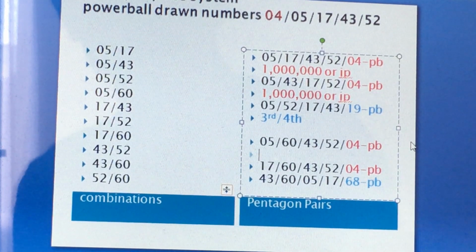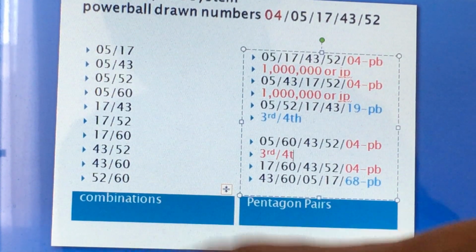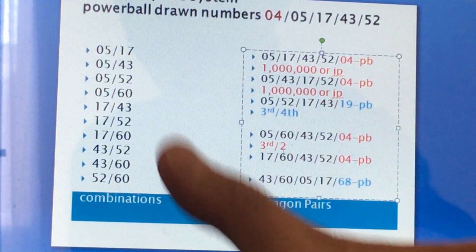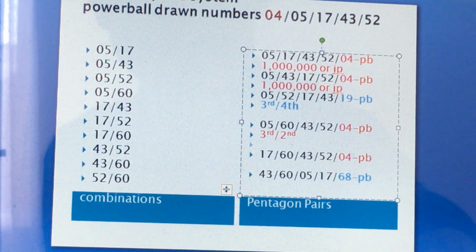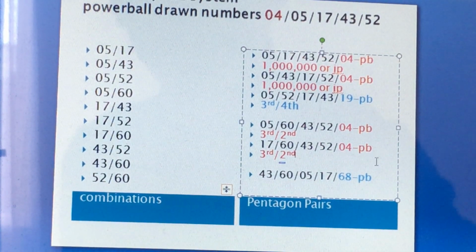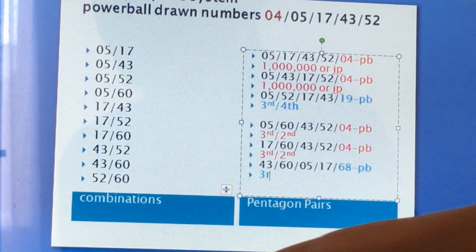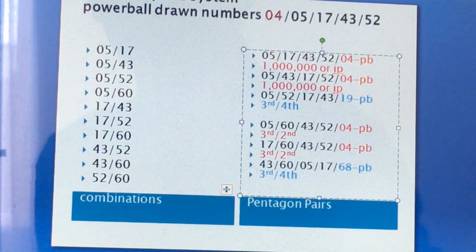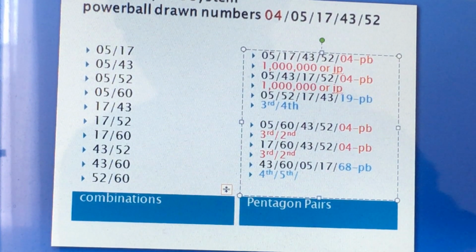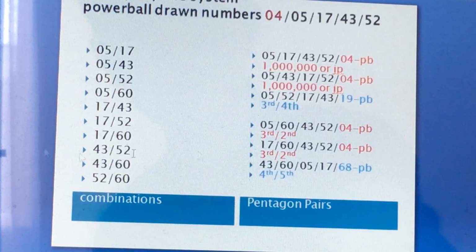On this one, you will get the same thing. You'll get third or fourth prize because you have the code. No, third or second prize. Second prize because maybe you got the Powerball correct. This you get third and second prize. This one you also get third or second prize. Now for the last one, same thing. You will get fourth or fifth prize. That's how it works. Why do you get fourth and fifth? Because 60 is not in the winning combination and 68 is not in the winning combination. So with the Pentagon pair system, you see how good it is.